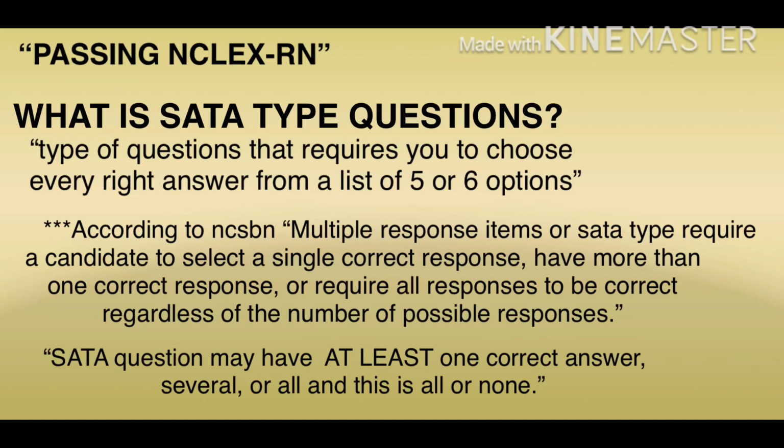all or none. If you have 5 options, you get the correct 3 items but you miss one, it will still be counted as a wrong answer.